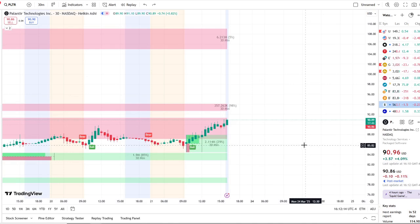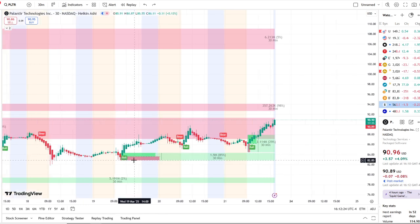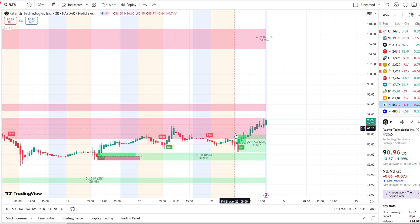As we can see here on PLTR stock, Palantir Technologies Inc., these inflows started to grow today, right? We were in a tight range here from the inflows on Wednesday at the $83 area. And every time it came up to the resistance area of outflows that started to dominate back on March 6th at around $90, it would actually reject. And today it broke through it.